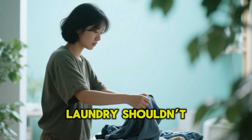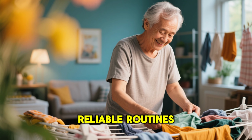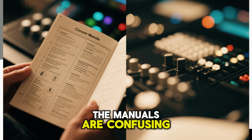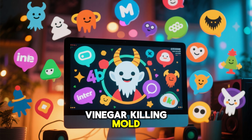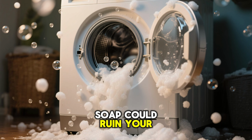Let's be honest, laundry shouldn't be stressful. At your age, you've earned the right to simple, reliable routines. But for too long, you've been set up to fail. The manuals are confusing. The online advice is full of myths like vinegar killing mold, and nobody ever told you that closing the door or using too much soap could ruin your machine.